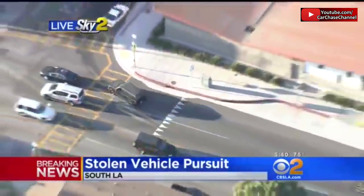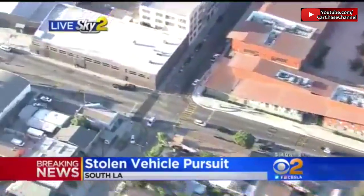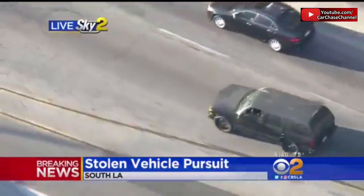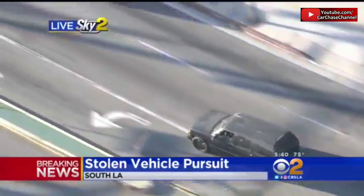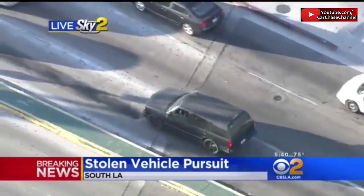They pulled off for a little bit and were following overhead, and then they seemed to pick up speed again when he started to slow down. I see him right there. It looked like he was going to try to drive on the sidewalk right there, and there were some pedestrians. He didn't do it. That's a good sign.